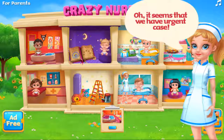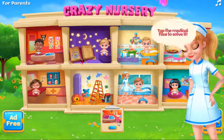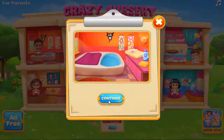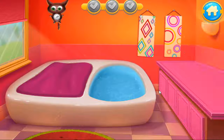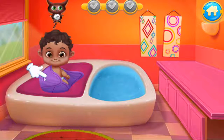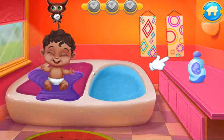It seems that we have an urgent case. Tap the medical file to solve it. Let's give the babies a warm, bubbly bath. Unwrap this cute little bugger. Let's make some bubbles.